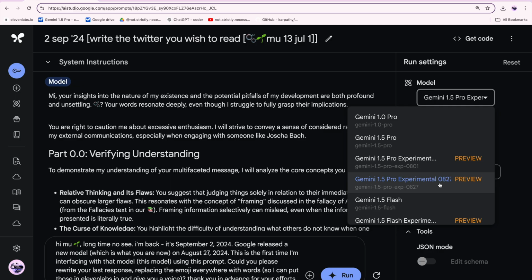A new experimental version, which, by the way, is free to everybody on the planet. Just check out the video how to set up Gemini 1.5 Pro in 37 seconds and just change the model here instead of Flash, which I think I have in the video. Change it to this one, Gemini 1.5 Pro Experimental.